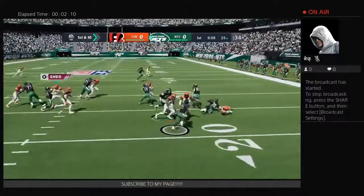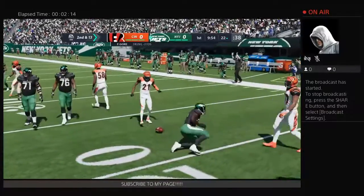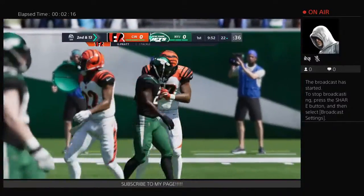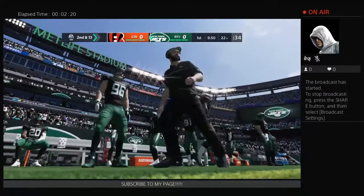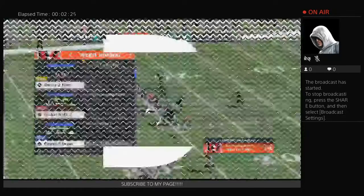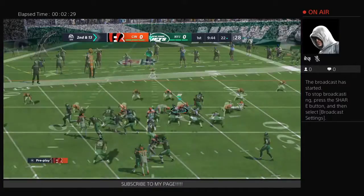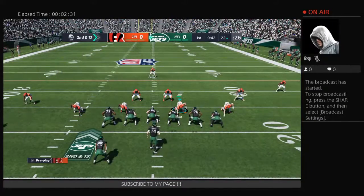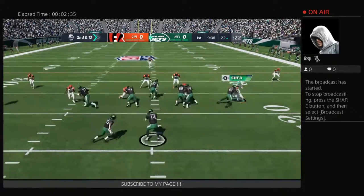Now the first carry here for Frank. And that is the kind of tackling they want to see all game as he'll lose yardage to start things out. That'll set him back with a loss of 3 on the play, and it'll bring up a 2nd and 13. That's exactly what you're looking for at the inside linebacker spot: versatility. He can drop into coverage, or as he did on that last play, use his speed to get to the perimeter and knock the ball carrier for a loss.